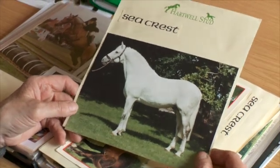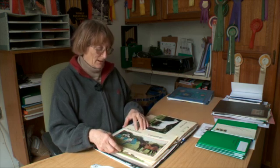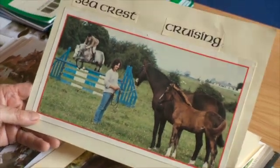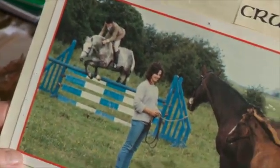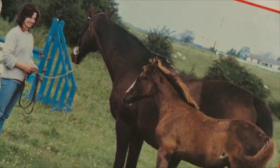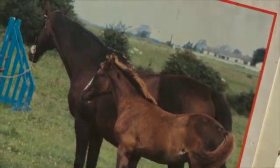This is Seacrest, Cruising's father, who's a famous Irish draft. And then we go to Cruising as a foal, and this was a famous photograph taken for advertising the horse show on the Farmer's Journal, and it's of Seacrest ridden by Edward Doyle, and then we have Nadia Cook, who managed the mares in Hartwell, and then we have Cruising's mother, Mullicrew, and Cruising as a foal, and as you can see, a very funny colour, as all greys are not born the colour they end up.